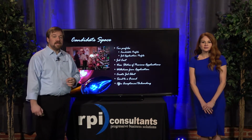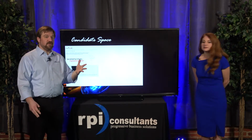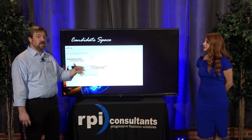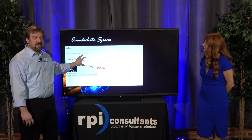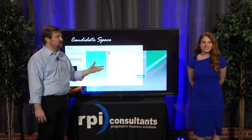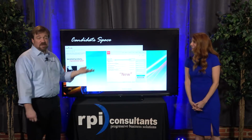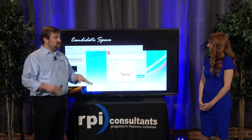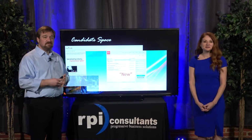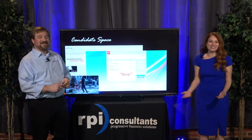So when we look at candidate space, there's a couple different flavors of it. If you look at older versions or even the current version, you've seen the classic candidate space, which is kind of Infor-y, and I don't know how else to say it. It not looks the great. It's kind of the same for everybody. Right. So, it is what it is. You can make some modifications, but the display is kind of older, and nothing wrong with that. Vintage. Yes, it's classic.